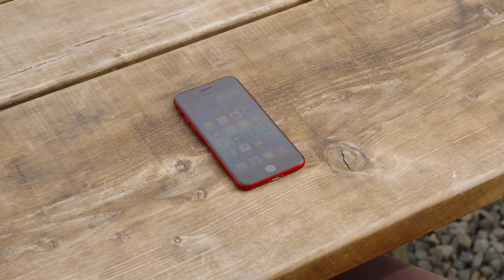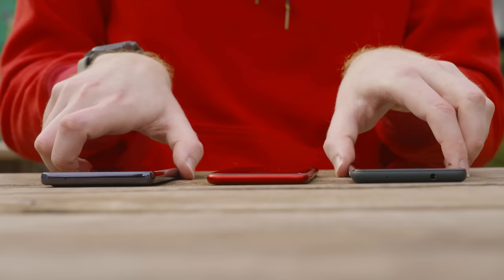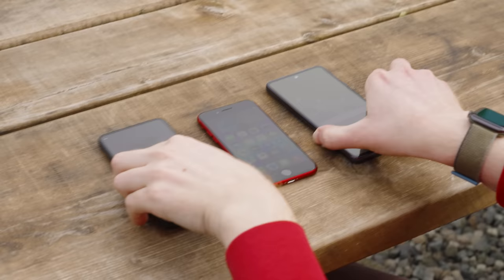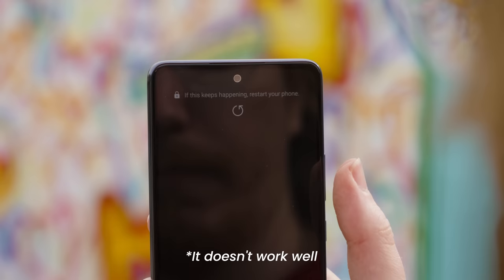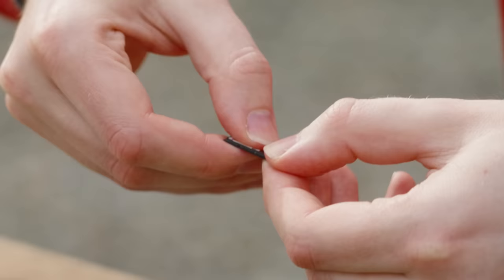Now, if you want a big screen phone, you're gonna have to venture out of the Apple garden because there are a lot of compelling looking, big screened Android phones. At the same price as this iPhone SE, you can get the highly regarded Google Pixel 5a or the brand new Samsung Galaxy A53. Both have significantly more features than the SE. Multiple cameras, larger screen, and double the storage. The Pixel's still got a headphone jack. And the Samsung has facial recognition, an underscreen fingerprint reader, and a high refresh rate display.